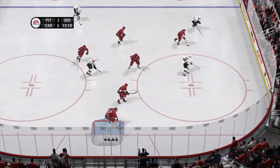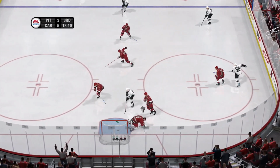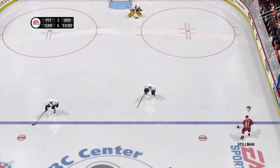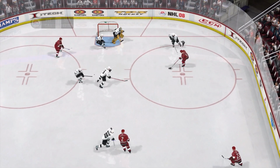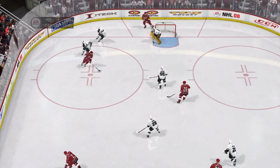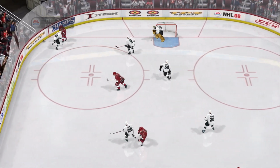Big snap. Off the post. He'll handle that one in his own offensive end. It's a cannonade. Over the sheet to Stillman. Quick shot. Pad save made. One more save and another great scoring chance. Great scoring opportunity. Takes that puck down low.